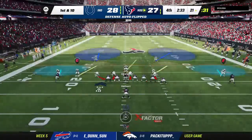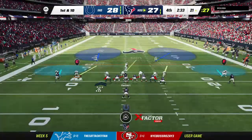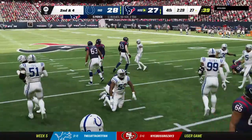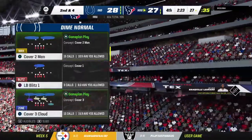Houston's offense already at the line, set to get going. Now, the bad news for them, they've seen that cushion they once had totally evaporate, and they're working from behind. The good news, they now have the opportunity to regain the lead right back. It's a 6-yard pickup, and it gets them to 2nd and 4.